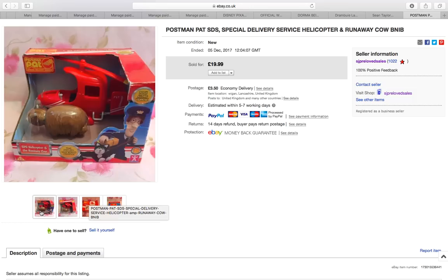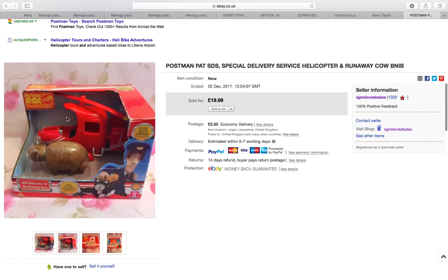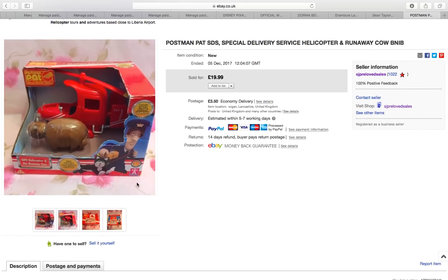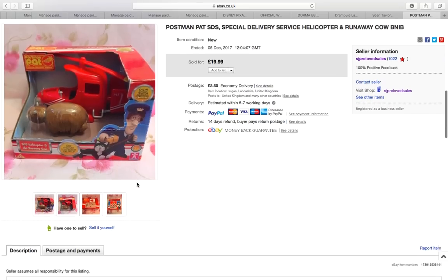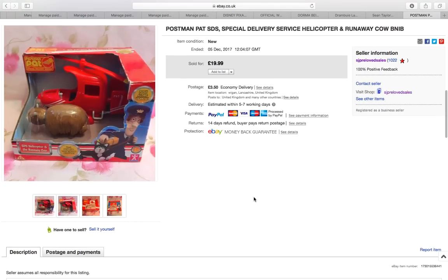But it was a Postman Pat special delivery. And it was a helicopter with this cow in it. And I think it was from the 90s, I can't 100% remember. But I listed it at $20 because I'd had a look at all the comps on it. I paid $3.99 for it, and that sold relatively quickly as well, within its first 30-day cycle for sure. And I think it went to Germany. Not 100% sure, but it definitely went on the global shipping program.